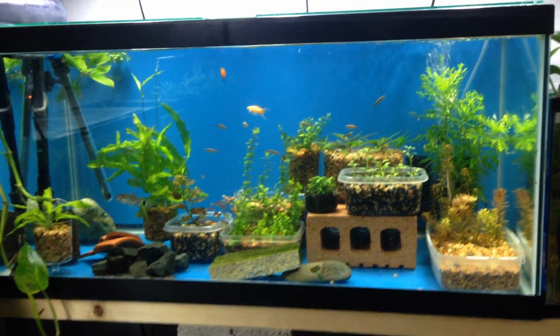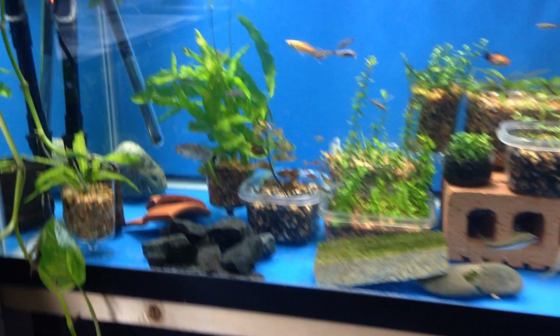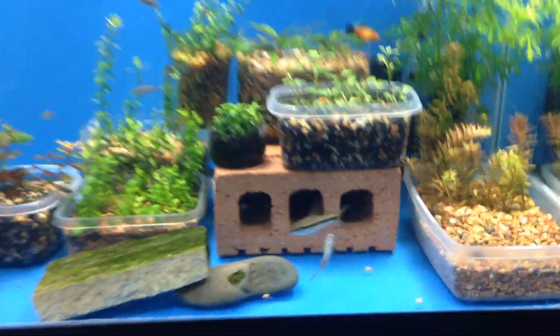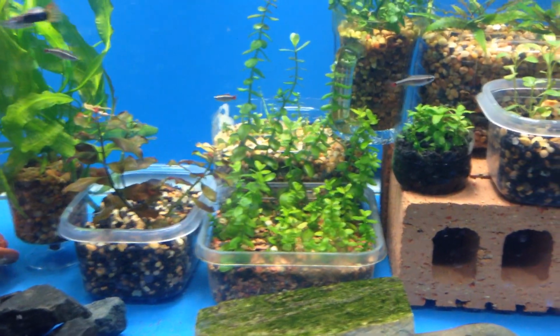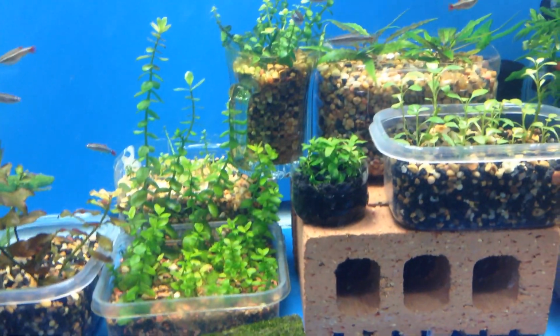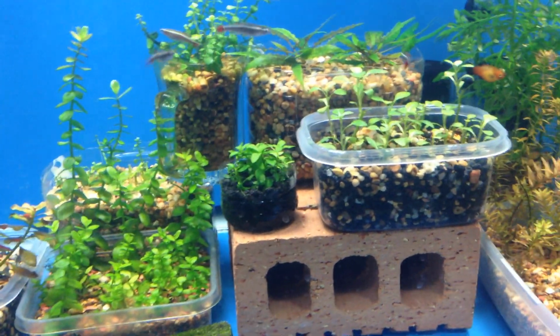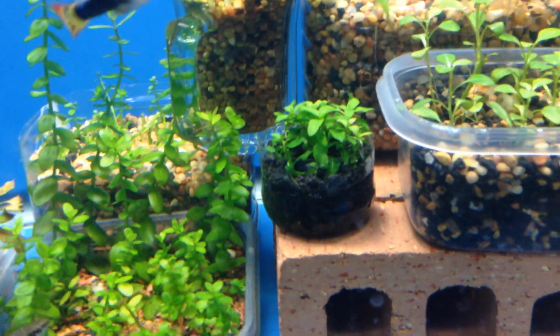Well, it was up for about 4 years, so I took it all out, took the substrate, and tried to salvage some of the root systems on these plants and put them in tubs with some Eco Complete and some Caribbean Sea kind of mixed in there. These repens are just booming along here.